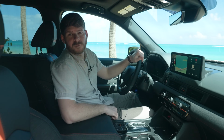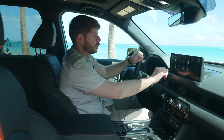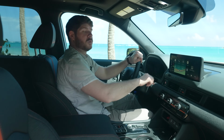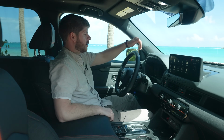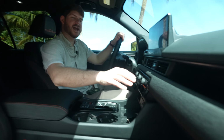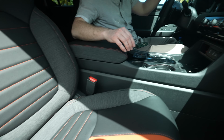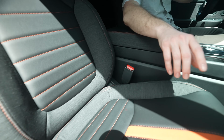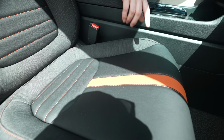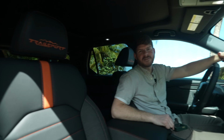You get a standard 12.3-inch touchscreen here, and that includes Google built-in with Apple CarPlay and Android Auto, which are both wireless, and every model also has a 10.2-inch digital gauge cluster. The regular TrailSport gets this attractive fabric piece on the dash, and that material also extends to the seats, which have this synthetic leather material that Honda says is easier to clean. And the TrailSport models also are identified by these orange accents that help it stand out.